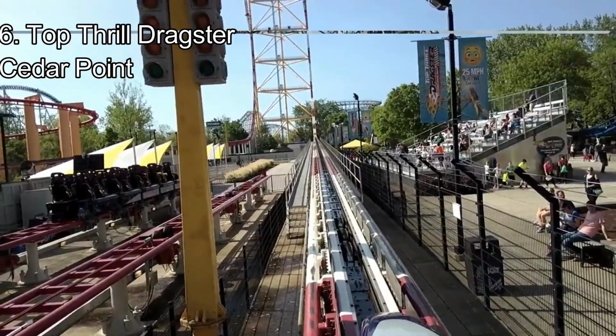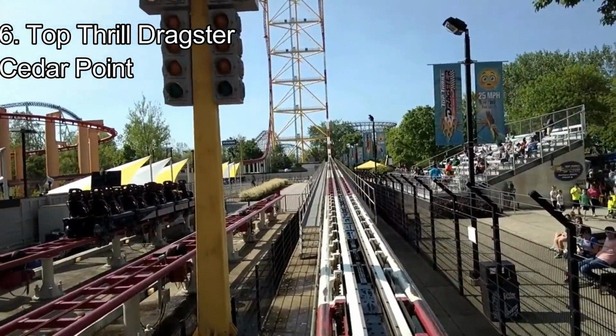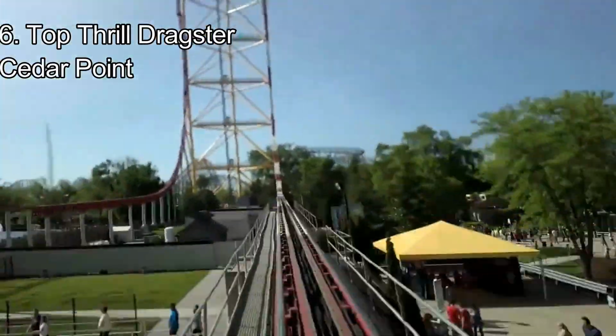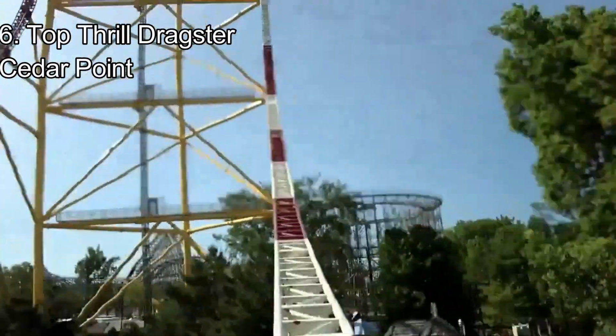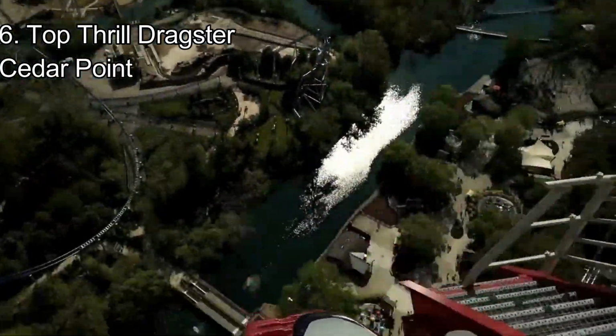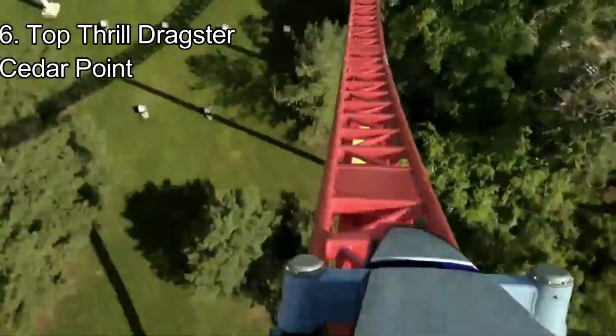6. Top Thrill Dragster. In my opinion, the launch of this ride is the most intense coaster element. The launch feels like it lasts forever and is one of the biggest gut punches. After this forceful launch comes a 400-foot tall hill full of airtime. Finally, the ride spins down a whippy spiral before going through a positive-filled valley into the brake run. Dragster has lots of force in just a 17-second ride.